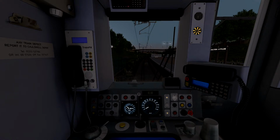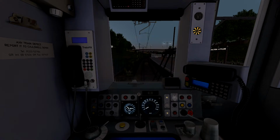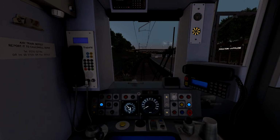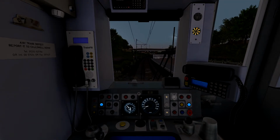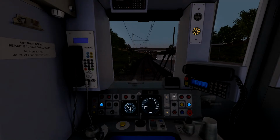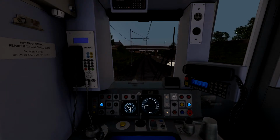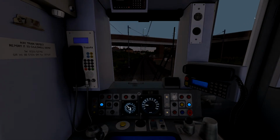Charity stream for 1037 or a collab. Yeah, charity stream. Okay, the next stop is Kirkham and Wesham at 4:58. So what we were thinking of doing was the charity stream on Sunday, just when people aren't working as much. So I'll probably do an all-day stream, starting at like 10 AM, then going to like 7. So I'll spend all day streaming some scenarios that I can think of, then just raise as much money as we can.